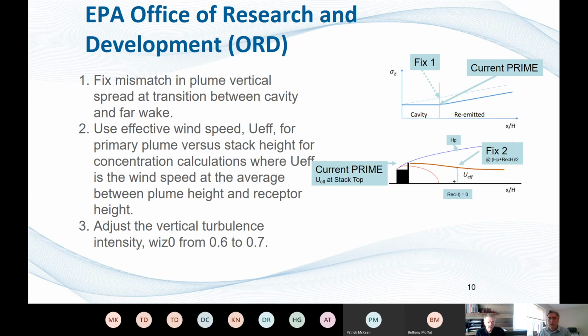Okay. So the first issue was there was a mismatch between going from the cavity region to the re-entrained, re-emitted plume, which is shown on the top right. If you ever plotted this, you would see that once you got out of the cavity region, there was a little dip, and then it kind of went back up. So that was a discontinuity that ORD identified and corrected.